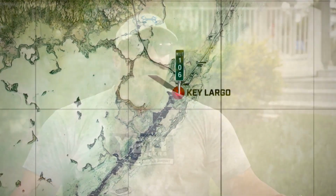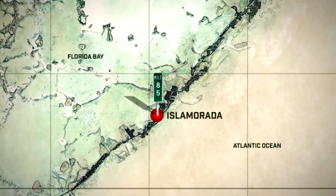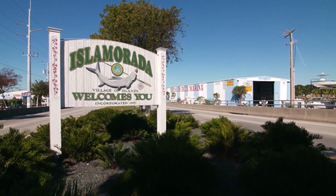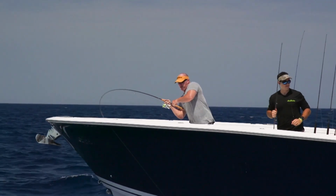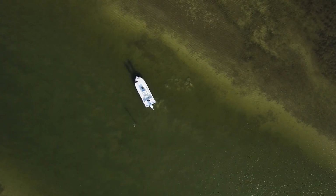As you make your way south from Key Largo down the Overseas Highway, when you get to about mile marker 85, you hit Islamorada, which, to me, is kind of the heartbeat of the Keys. It's the middle ground. Islamorada is unique because it offers very close access to the Everglades, the closest access of any other part of the Keys, but yet you still have the Atlantic fishery, you have Florida Bay. So it's a great middle point. It's a great home base.